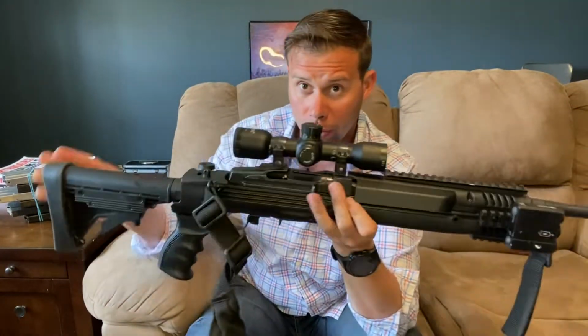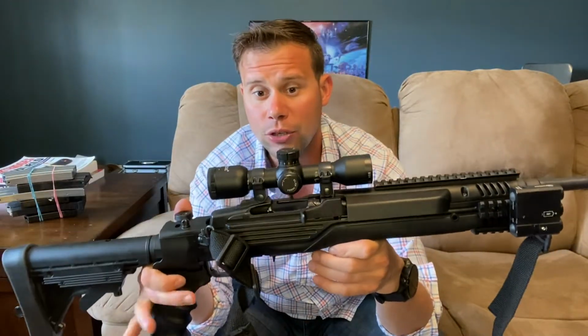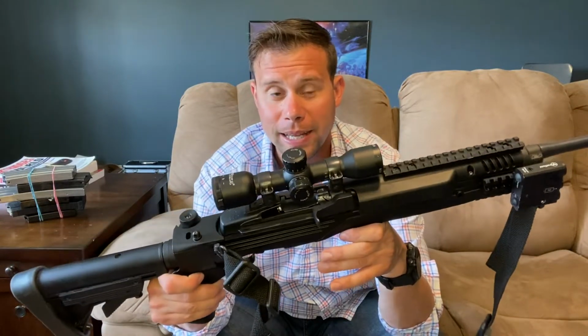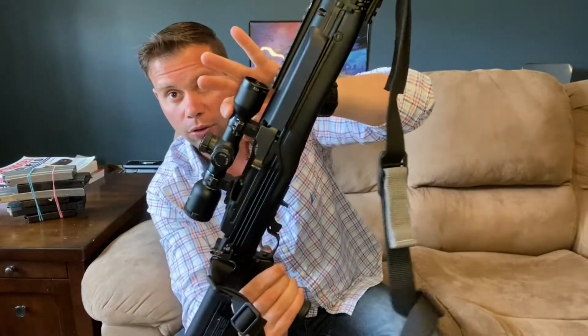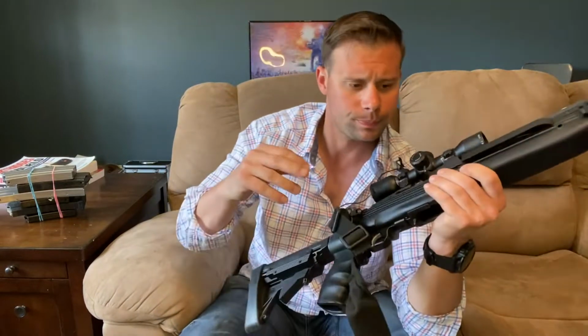Now, coming back to our optic, we have a straight 4-power 4x32 optic with a mil-dot reticle from BSA. This scope costs less than like $100. We have the standard proprietary Ruger rings. The rifle came with 2.